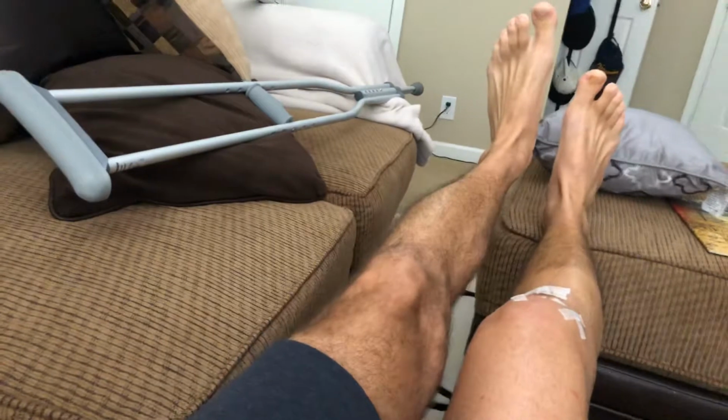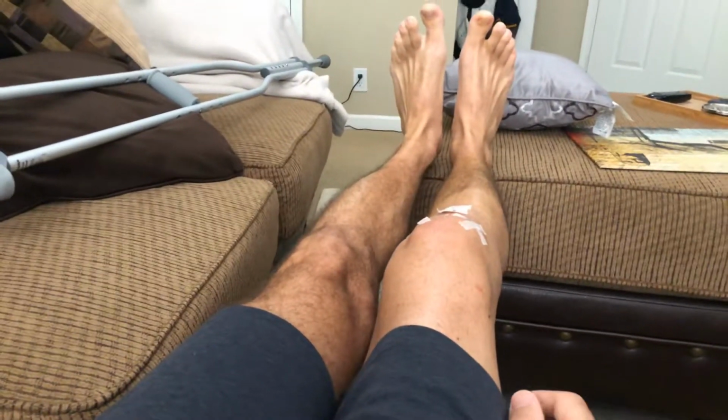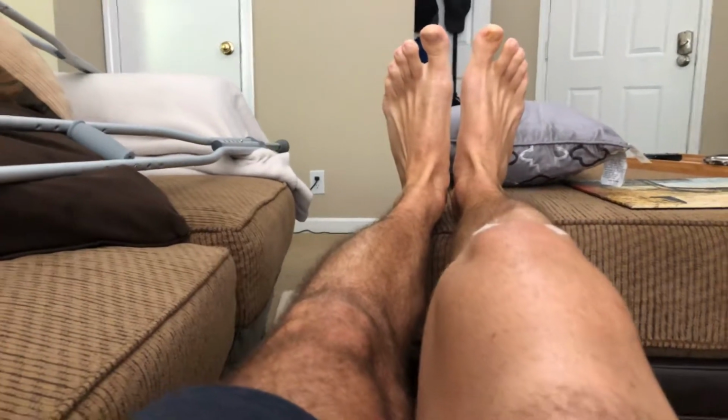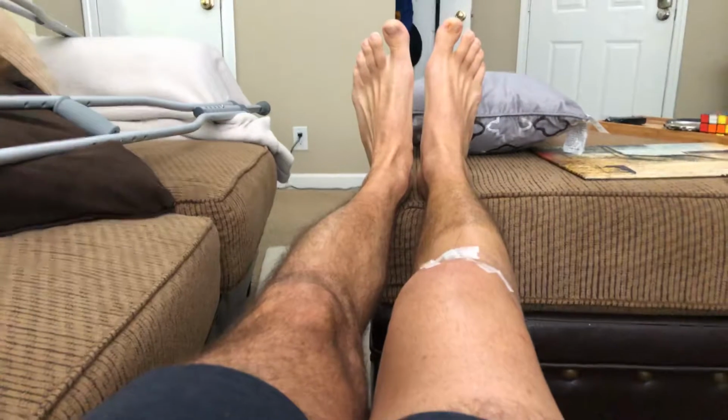And this is about as straight as I can get right here, right now. As you can see, the knee is much higher than that one. That one is completely straight, and this one, if I rest it, let's see how far it goes. It's actually not too far off. Maybe if the swelling was down, it would look pretty close. So that's one of the exercises.